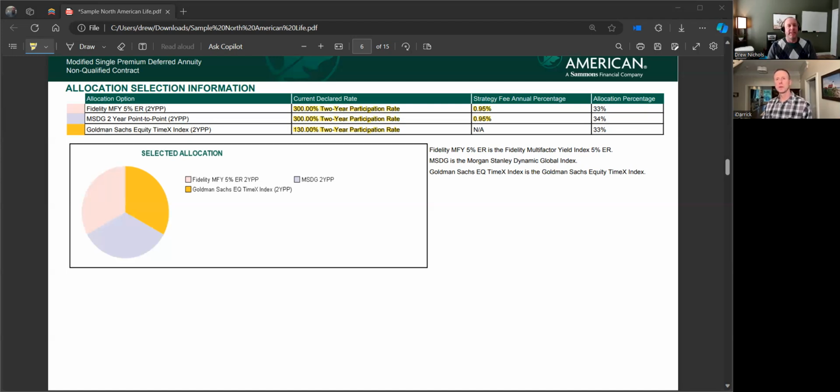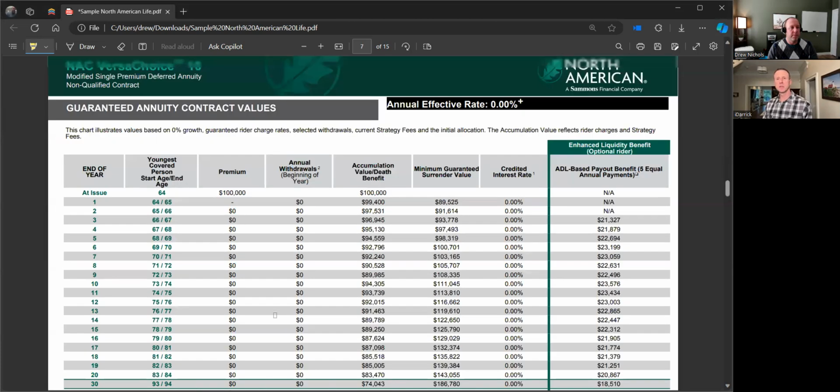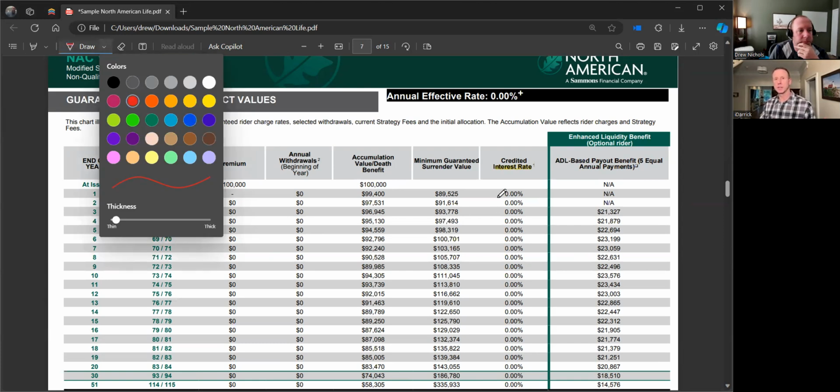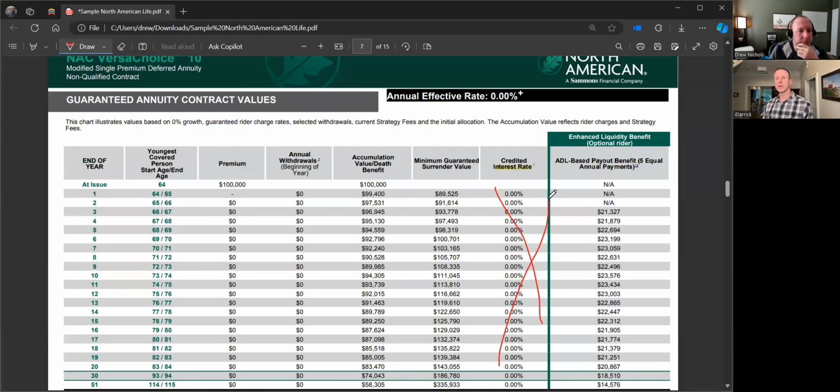So Drew, if you could flip to the page where it goes through the worst case scenario, I think it's page 7. So you can see here, this column right before that green line on the right hand side, you just see nothing but zeros. So this is if you put the money in and these indexes, the Goldman Sachs, Morgan Stanley, Fidelity, got zero every single year for 20 years.